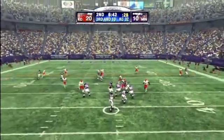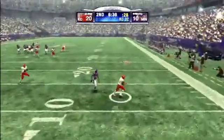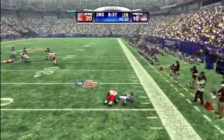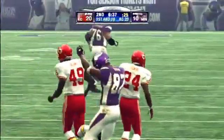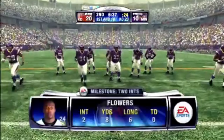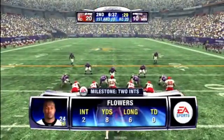Back to pass. Gets the pass away. It's picked off. That's 3 interceptions now for this quarterback already today. You know, we always talk about this quarterback being a gunslinger, but he needs to check the scope on that gun out there. Right now, he's a little off target.